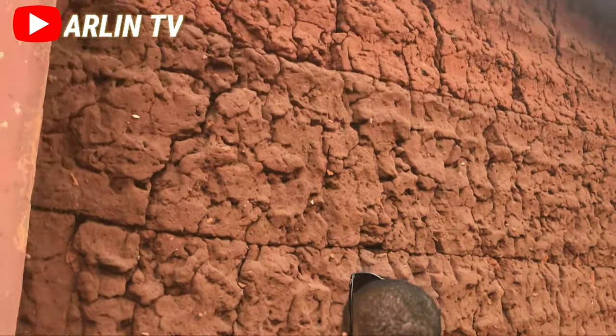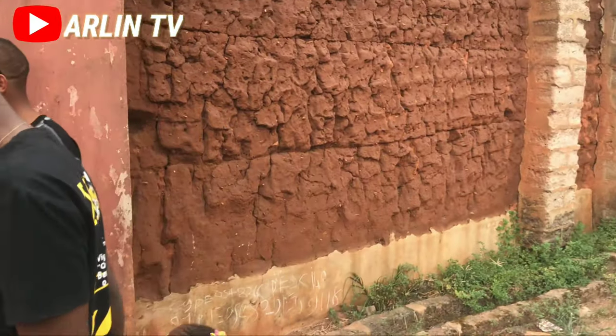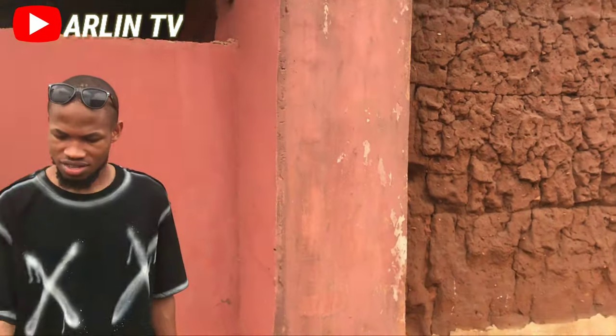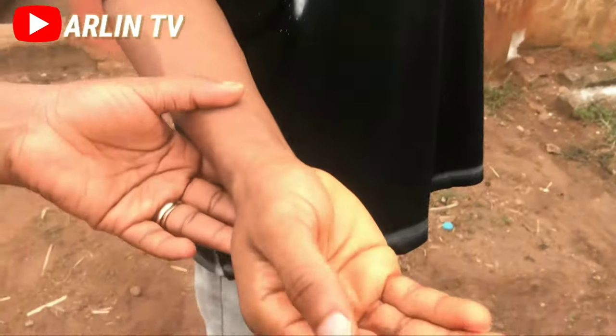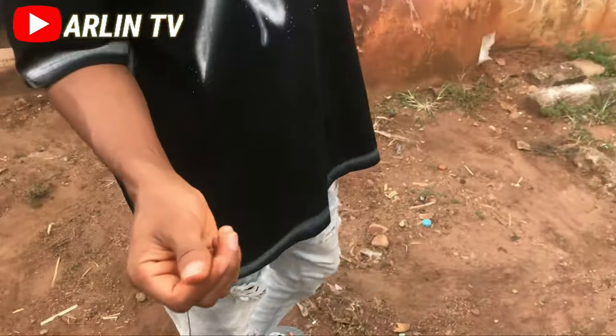Yes, we learned that this one-story building was built with this red sand. Yes, properly called, we used to call it mud back then when we were still small. We learned that bullet does not penetrate this kind of sand. Yes, this was what was used to erect this one-story building in the ancient city of Benin.